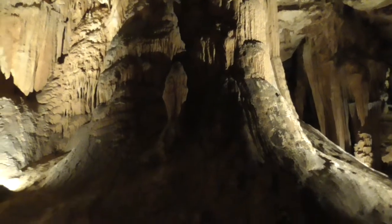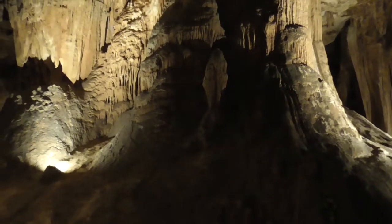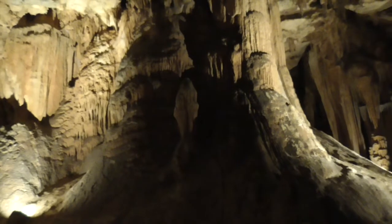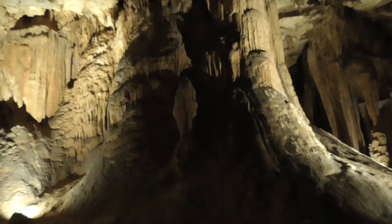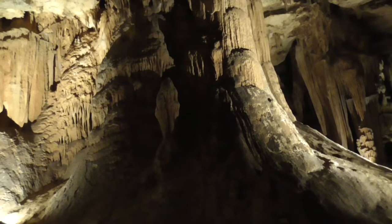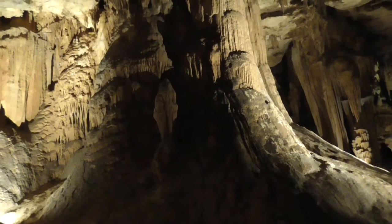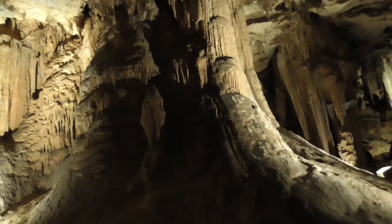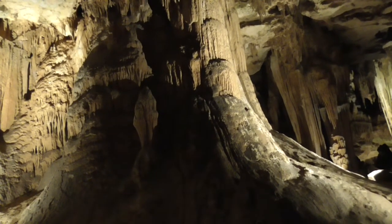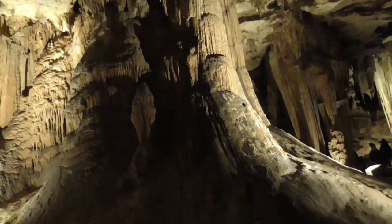This ginormous column here is called the Giant Redwood, and it is the oldest formation in the cave, estimated to be 7 million years old. And it is 40 feet tall and 120 feet in circumference. So it's a big boy.